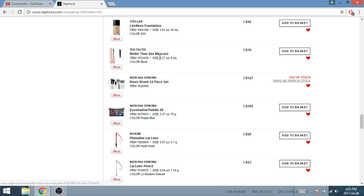The Too Faced Better Than Sex mascara. Yeah, this is probably going to happen because this is one of my favorite mascaras, and I haven't had it in a while, and I really just need to stock up on it because this is the time to do it. I love this mascara.